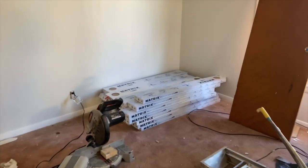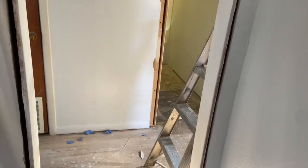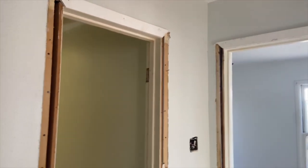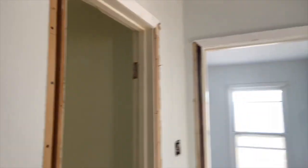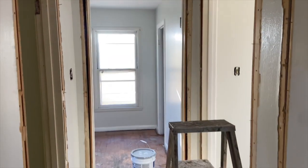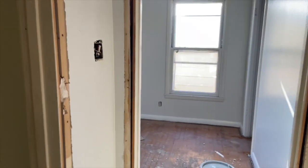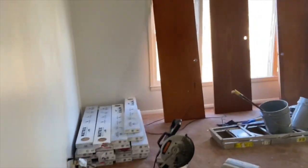But we went and picked up flooring yesterday, so that is here. My carpet guys are scheduled to come install carpet. I removed all the trim in this hallway. This is not a closet. I keep calling it a closet, but it's a hallway. And I need to go to Lowe's to grab some more trim, or Home Depot. And I think for right now, that's about it.